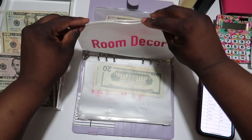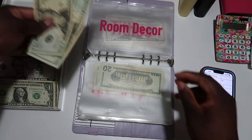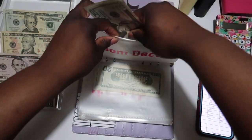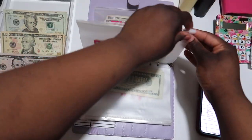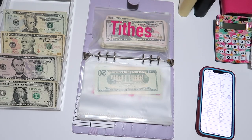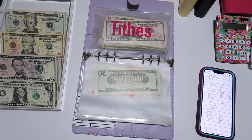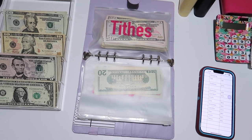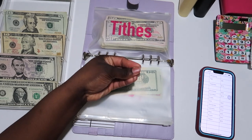Room decor, because I need to buy some more stuff for my room. It's getting $40, because now I need to buy my bed sheets. What else do I need to buy? I need to buy bed sheets, a satin pillowcase. I'm getting to the end of furniture buying. I already have a mattress, and I was going to buy a new mattress, but I'm like, girl, you already have a mattress, you don't need a mattress.